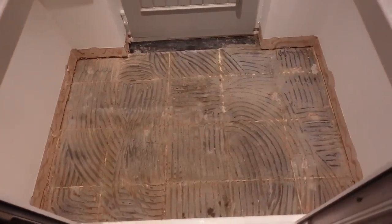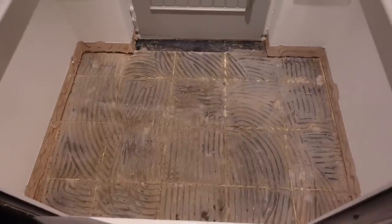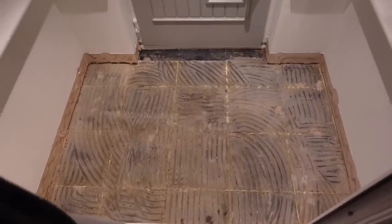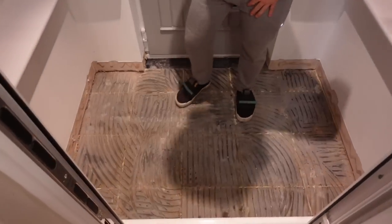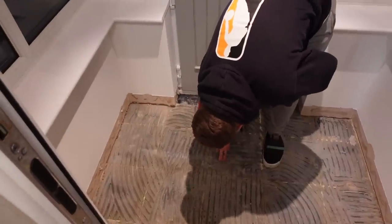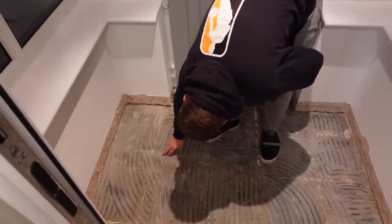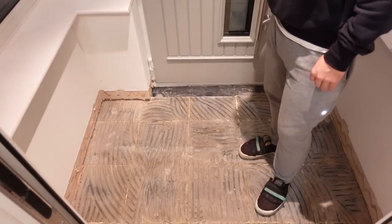Tiles are up. That's just adhesive from before. Oak was going to scratch it up, but it would have taken too long. And we've also pulled the skirting off as well. How was the process? Getting the first one was hard, but the rest just popped up. Get the chisel underneath and they're up. You can see I've scraped it from there to there, but it's still bumpy. I was told you have to get that off, but it is what it is. It's only the porch, it's not that deep.